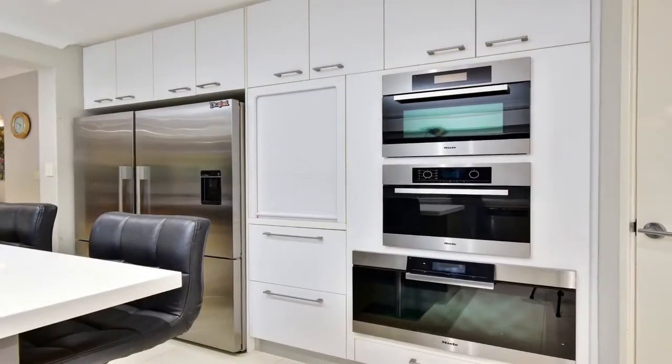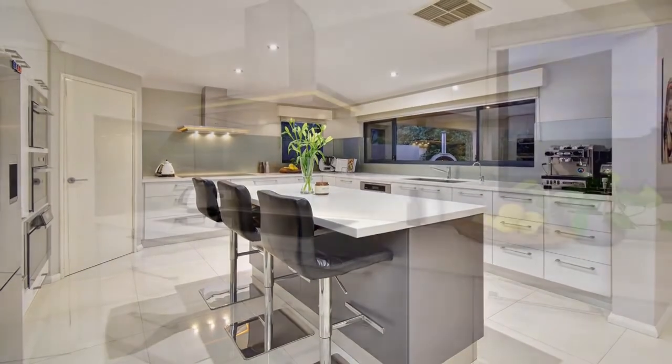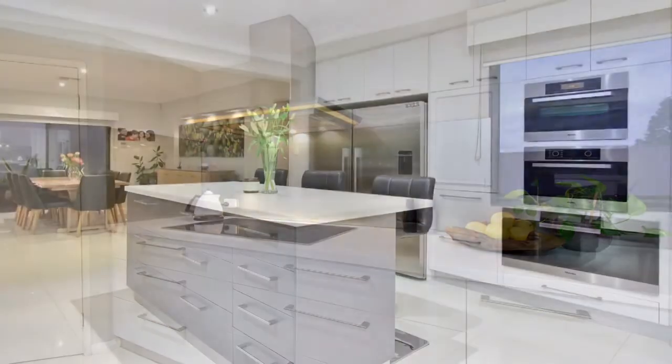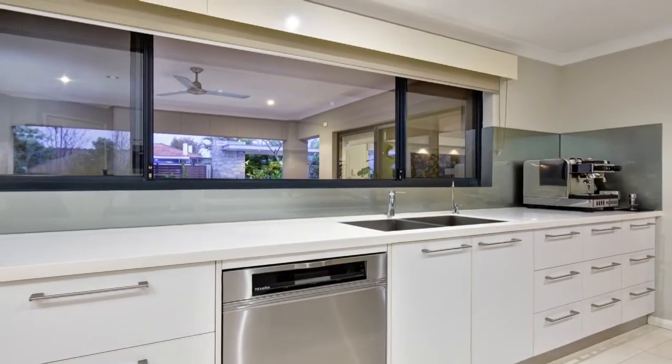This one has it all and more. Complete with Corian stone bench tops, quality stainless steel Miele appliances, abundance of limitless storage space, plenty of space for the serious home chef to create those mouth-watering taste sensations, as well as beautiful views out over the backyard oasis.